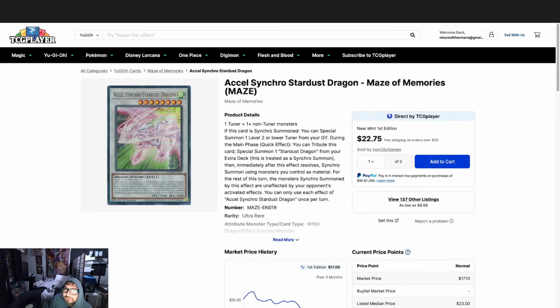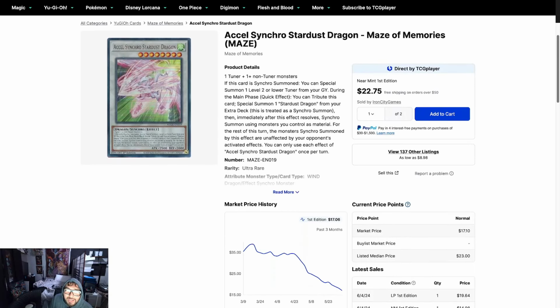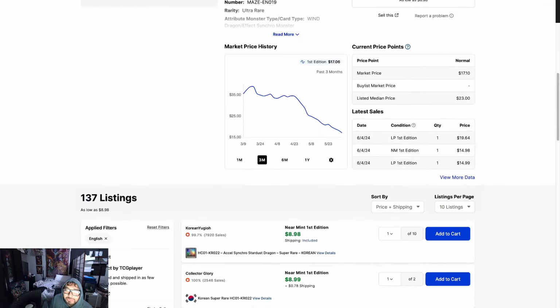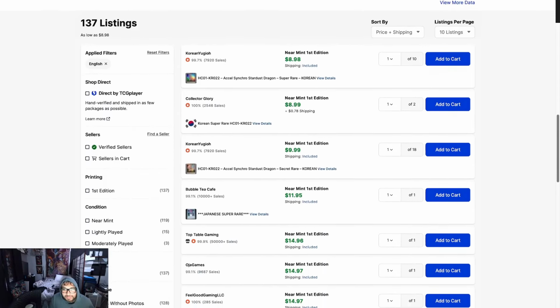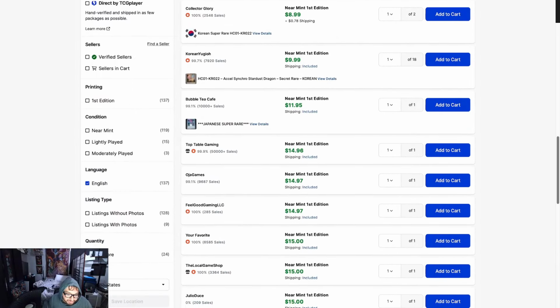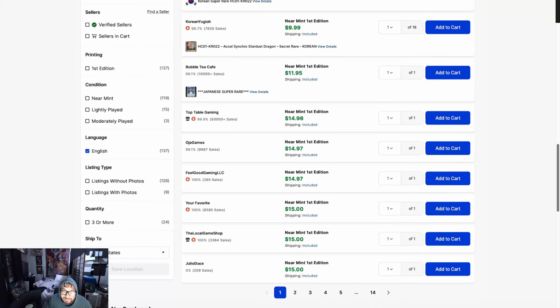XL Synchro Stardust Dragon. This is an ultra rare from Maze of Memories. I haven't seen this card being used in too many strategies. It was once a $60 card back when Super Heavy Samurais were teching it. But right now we have it at a low price point, 137 listings. We have listings starting at $14.96, $14.97, $15. So it's like the lowest price point I've seen this at.